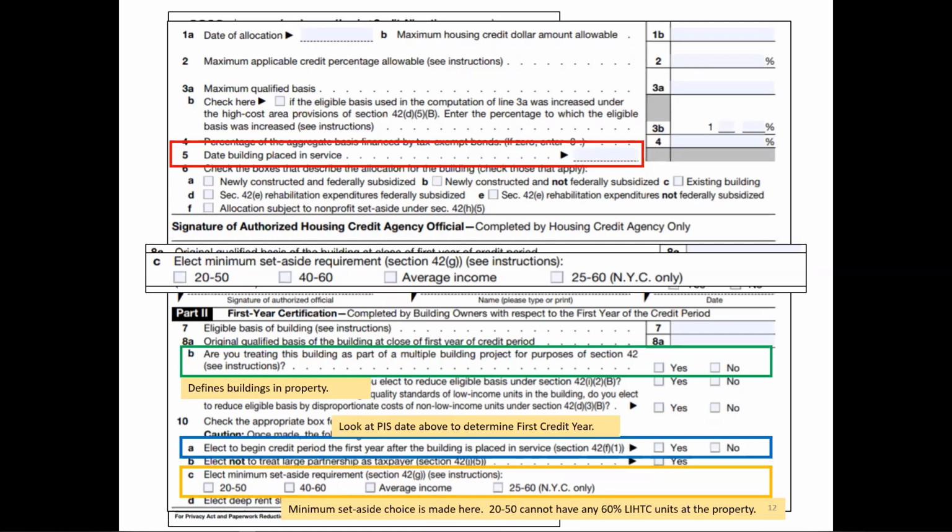There are 4 options on here. The 4th option is for New York City only. This is where the owner will elect 20/50, 40/60, or income averaging. Once the owner elects these, they are irrevocable. I would recommend that you have a copy of this form so you can verify what elections the owner has taken for the property.